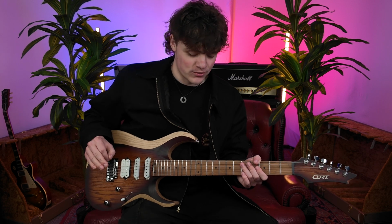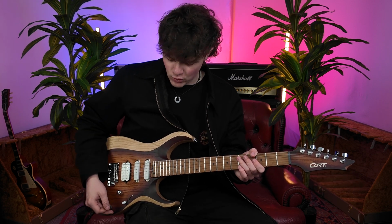Then for my lead sound that I used in the intro, I just added a tube screamer, which sounds like this. Again, the tone was quite low down for that, and it had a really nice sustainy tone.